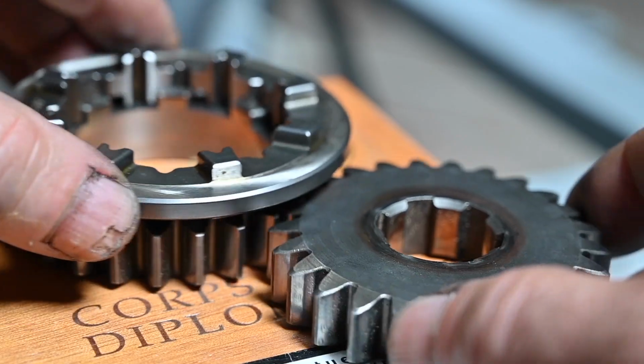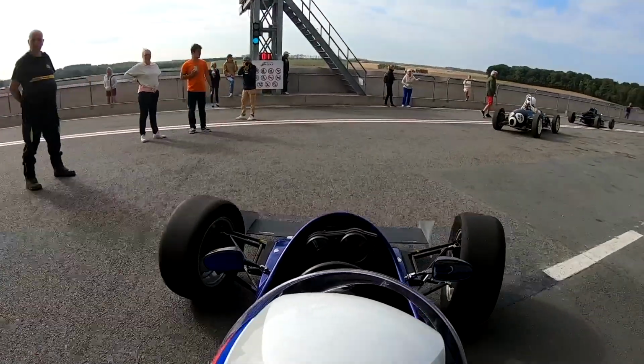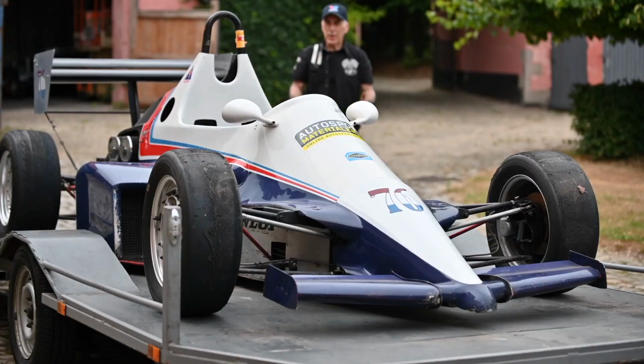I found the Formula König original with the Volkswagen GT Polo engine in it. So I bought that one. That one is also awaiting now a total restoration.